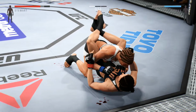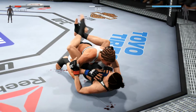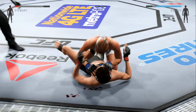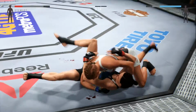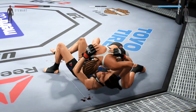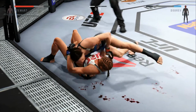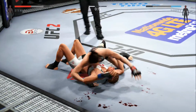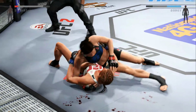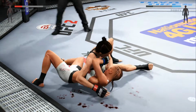Final minute of the round. Found a home for that. International's got it back at half guard now. Left hand. Good control here. Oh, beautiful sweep. The Cobra gets back to side control. Excellent movement on the ground here. Constantly moving, constantly staying busy. And the end of the round.